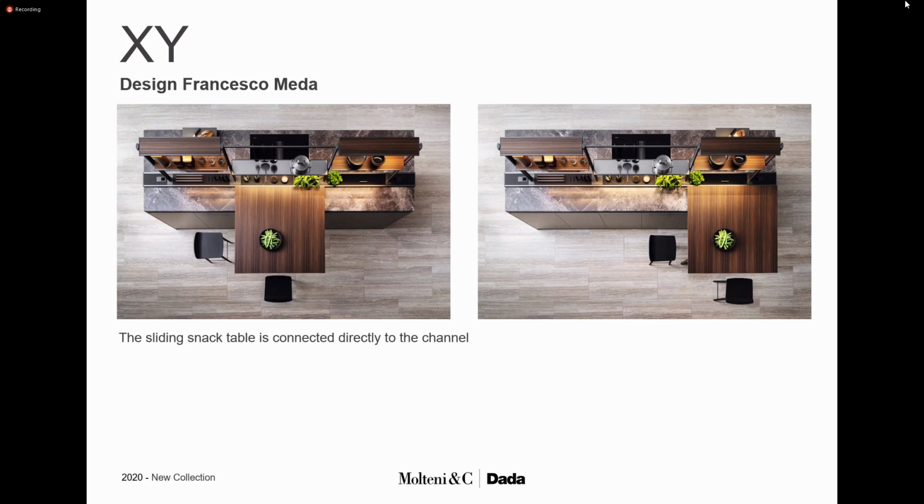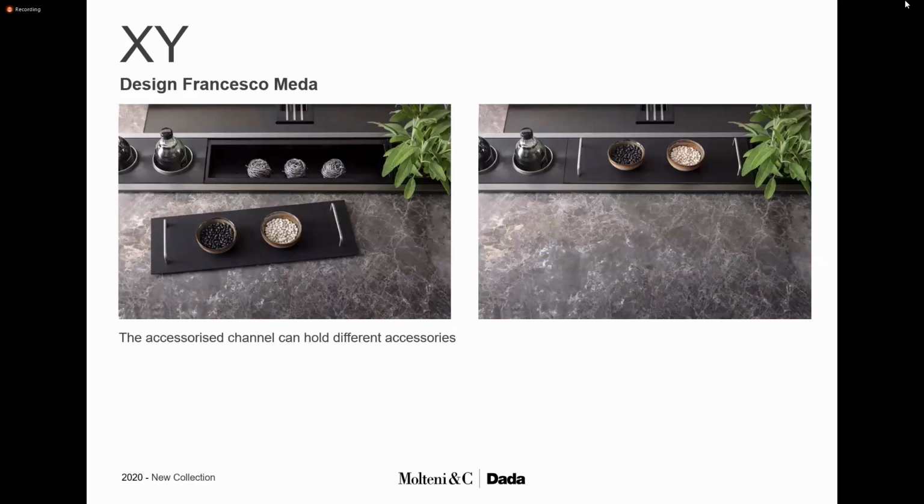We kept some 3 millimeters between the countertop and the sliding snack table. As I said, all the coverings are made in fully HPL panel in Black Ingo Phoenix. Extremely interesting. And that's it.